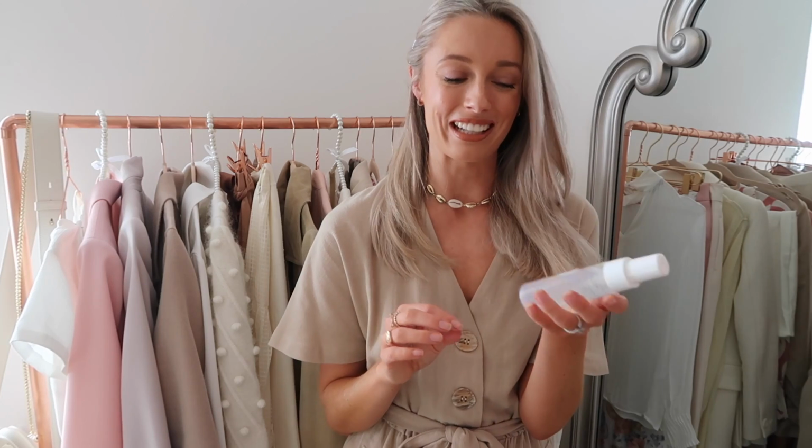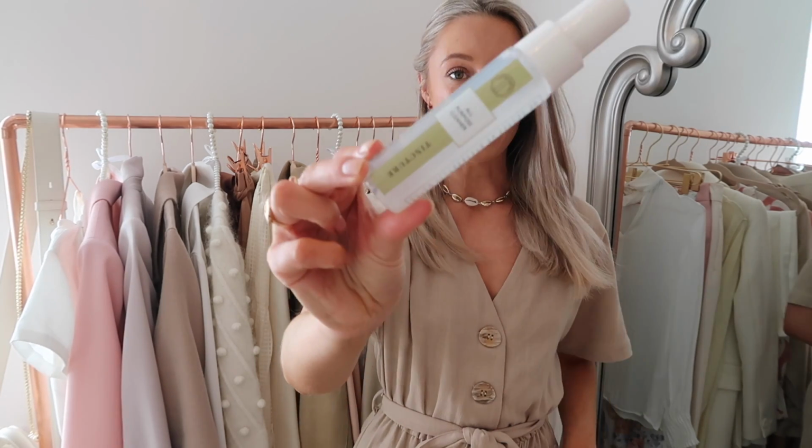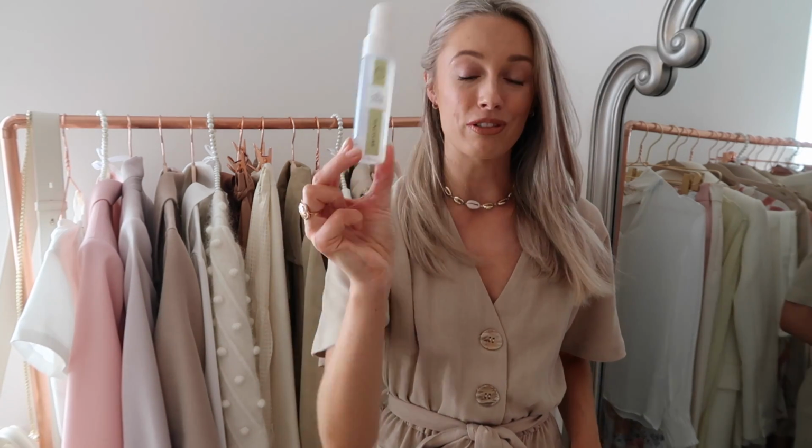So I'm trying to reduce chemicals in as many areas of my lifestyle as possible. So this brand Tincture, I've got the little mini all-purpose cleaner here. It's the easiest one to show you. The brand have these minis which I think are really good if you are traveling. So next time we go abroad, I'll be taking these with me.